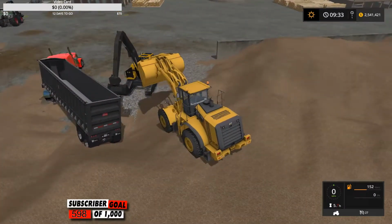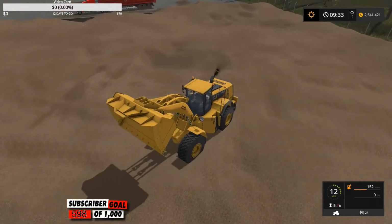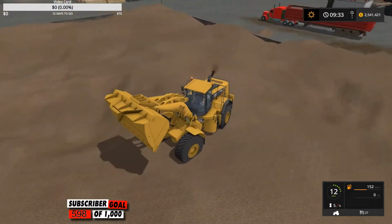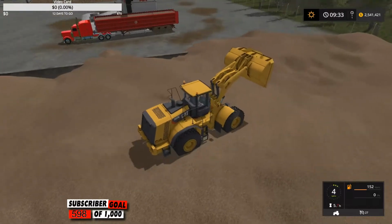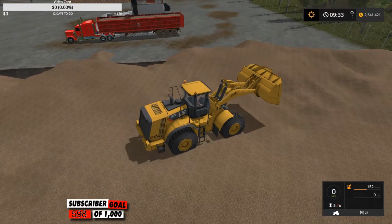So yeah, I'm just trying to get a few more wood chips piled up next to the excavator. We're working on this little back corner.